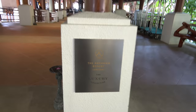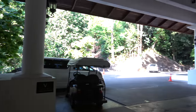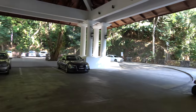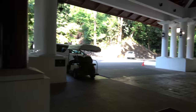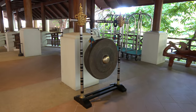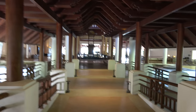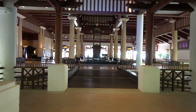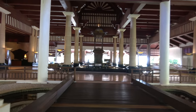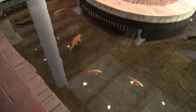It's the place, the Andaman Luxury Collection Resort. With a gong for walks. This is the lobby area. We're on the northwest coast of Langkawi. Beautiful island. Hanover Islands, Langkawi, we're on the main one. You'll see plenty of others and you'll see Datai Bay, which is one of the finest bays on the planet. We've got some fish in here. Hello fishies. I think I'll have seafood for dinner tonight.